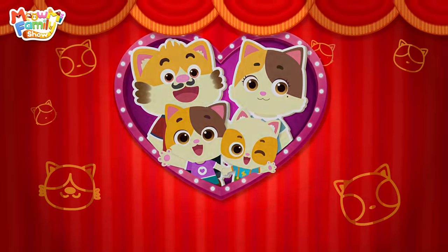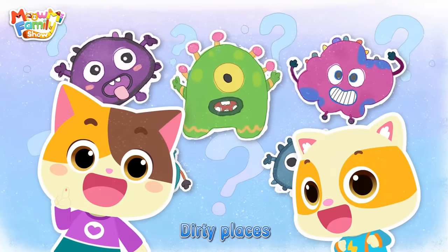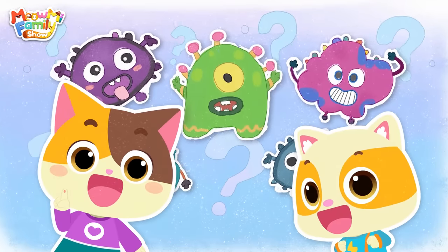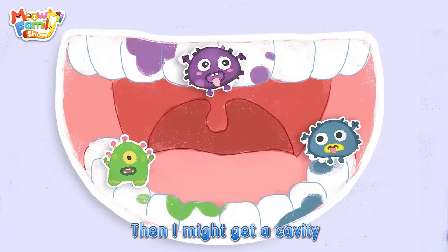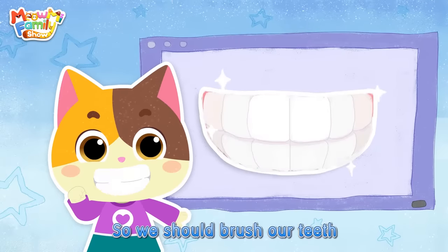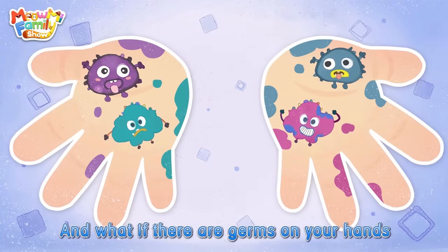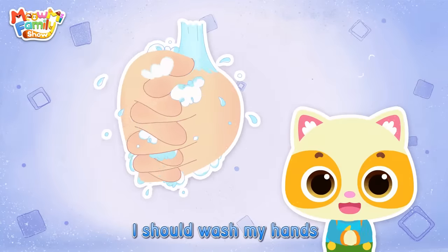Meow. Do you know what places on your body germs like the most? Dirty places! If your teeth are dirty, then I might get a cavity. So we should brush our teeth. And what if there are germs on your hands? I should wash my hands!